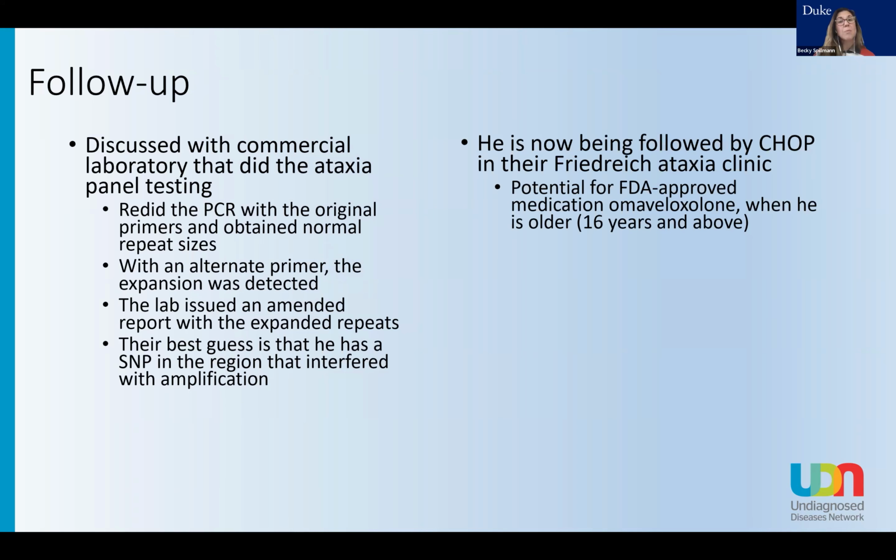He's now followed with the CHOP Friedreich's ataxia clinic. There is an approved medication for individuals 16 and older that does seem to help slow the progression of this condition. It's not yet approved for kiddos. There are ongoing clinical trials to get this medication approved for kids, and the family is hopeful that he'll be able to enroll in those trials.